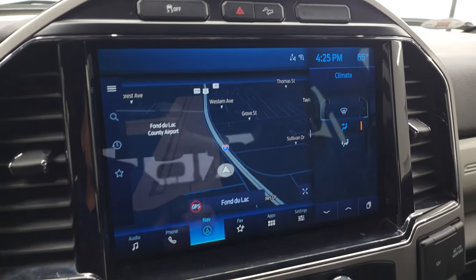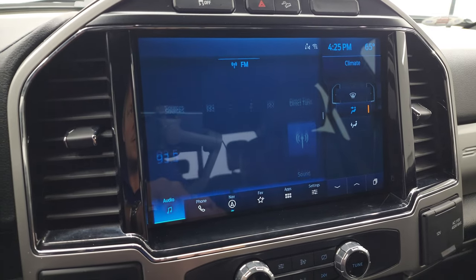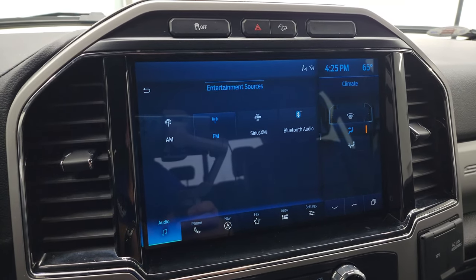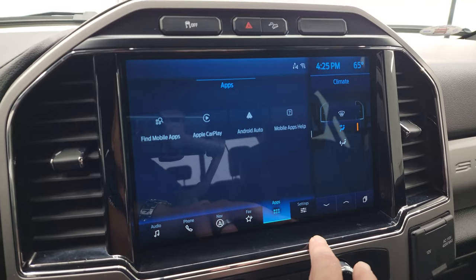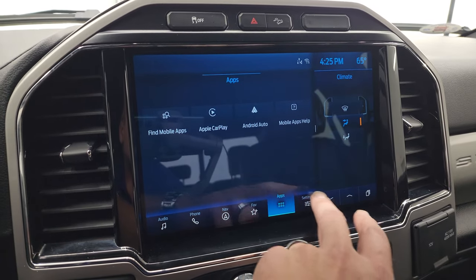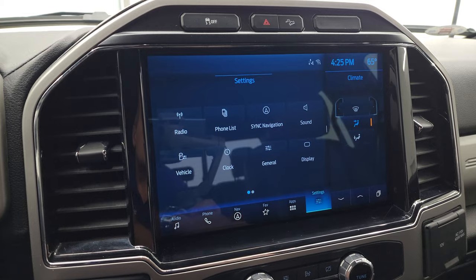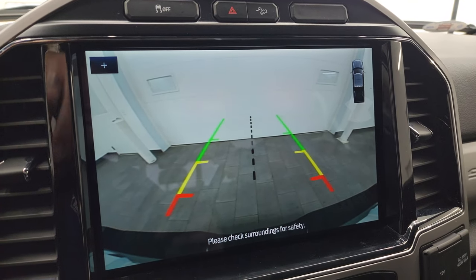Also the 10-speed automatic transmission with the optional tap shift, and this one has the Sync 12-inch radio. You can see you do get the factory navigation system there. There's Highway 41, so that is working nicely. You also have all your different sources, including AM, FM, and Sirius XM radio capabilities, as well as Bluetooth. Then you get your different apps here, including Apple CarPlay, Android Auto, and then your different settings here. It's also where your backup camera shows up, and that shows up to the full screen.